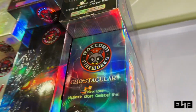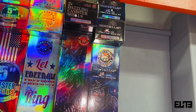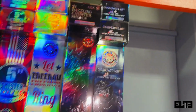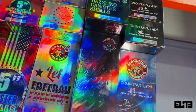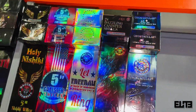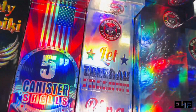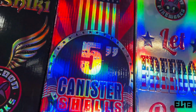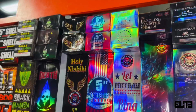Very nice one. I believe the price was $139 if I'm not mistaken. I may be off by plus or minus $10, but it's around there, and that's retail prices. Of course, we do offer case pricing on a lot of our items. So if there's something that you like, that you want case pricing on, just let us know. If you don't see it on the website, for instance, the 5-inch canister from Raccoon, we don't have a case price online, but if you want case pricing, we can give you a deal. Whenever you come to the store, just let us know, okay?